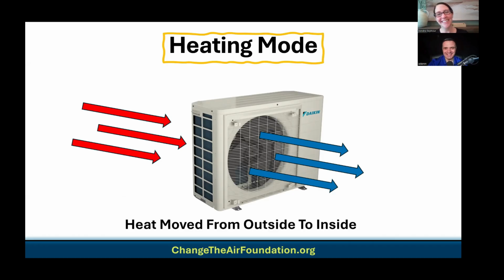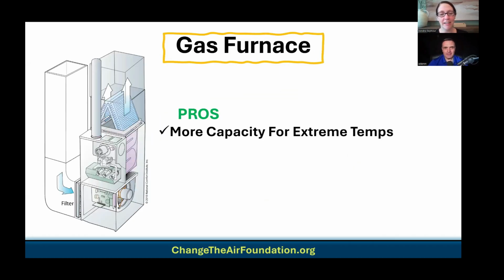I love that. So a gas furnace, more capacity for extreme temps. Think of it like more horsepower, right? We have a fire and we're burning it, and we could put out a lot of heat with a gas furnace. If something breaks on a gas furnace, it's a lot easier for a technician to come down into your basement or your attic or whatever and work on it, versus if it's negative 10 degrees outside, sitting out in a foot and a half of snow with gloves on trying to work on a heat pump. So it could be easier to service in extreme situations.